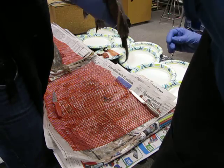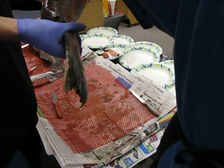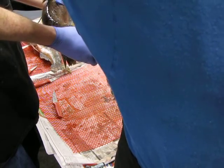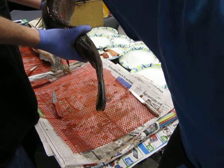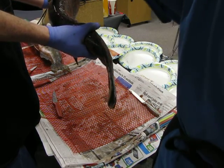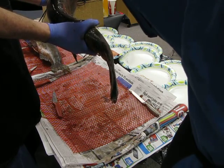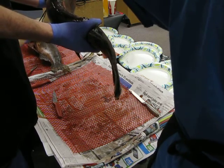For starters, let's look at this big fin on the back. Do you guys know what that's called? The dorsal fin. It's kind of like a triangle shape. It has these little bones in it called fin rays. What's the job of the dorsal fin? How does it help the salmon? What do you think? Yeah, and it keeps them balanced when they do that, you know?